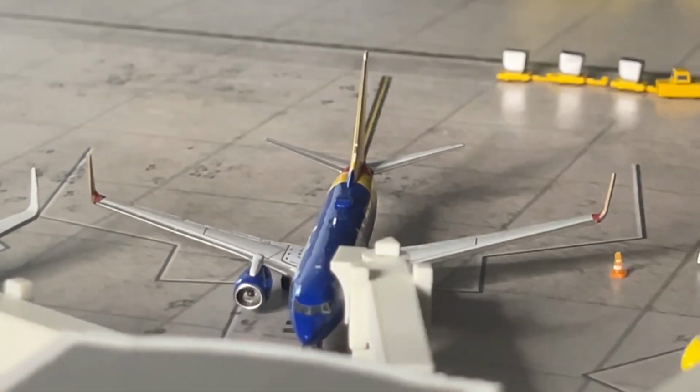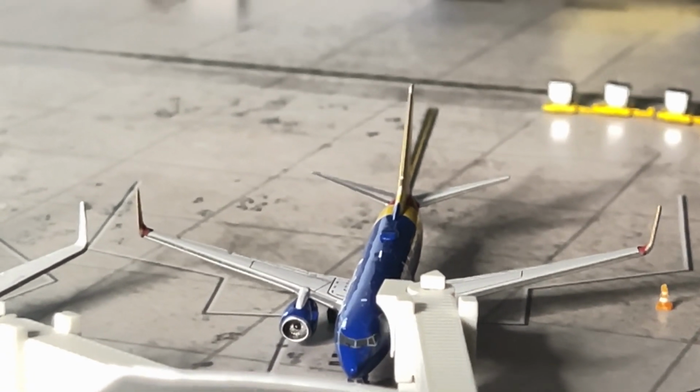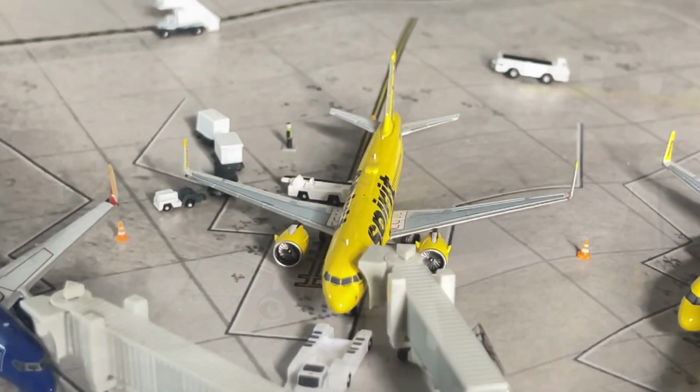And proceeding on to our final Southwest aircraft in today's video, here we have another Southwest 737, but this time this aircraft has just arrived in from Norfolk in Virginia, my home airport, and will be soon heading out to Des Moines. Moving on to some more low-cost airlines.